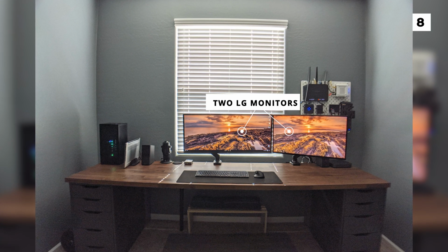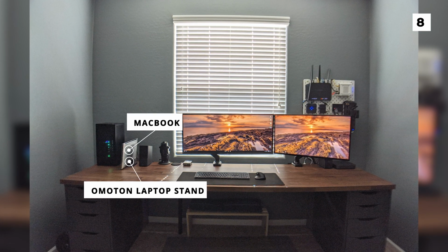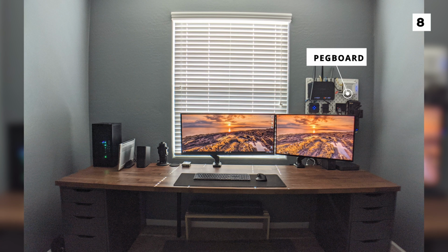On the right side of the desk, you can see the original poster's PC, as well as their MacBook, which is currently being held upright in the Omoton laptop stand. I really like the unique solution of using a pegboard to hold your miscellaneous tech, although it does stand out a bit in the bare room.